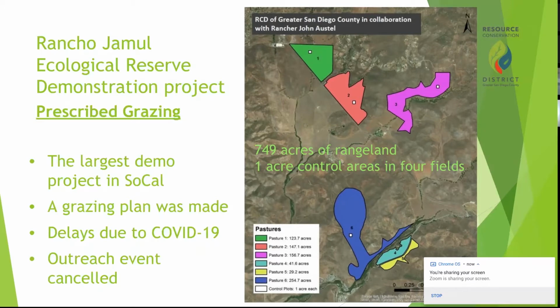And so the demonstration project is showing how prescribed grazing has an effect on the vegetation. It's one of the largest demonstration projects in Southern California. And there's also been a grazing plan developed to document the objectives of the grazing management and the desired changes to the vegetation. So to show the contrast between grazing and non-grazed areas, four control areas of 1 acre each have been made.